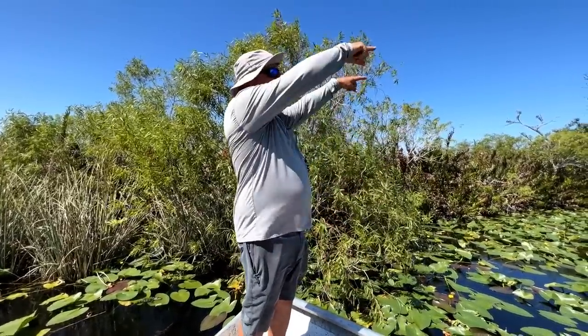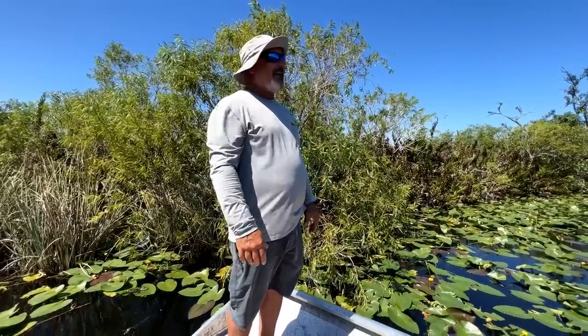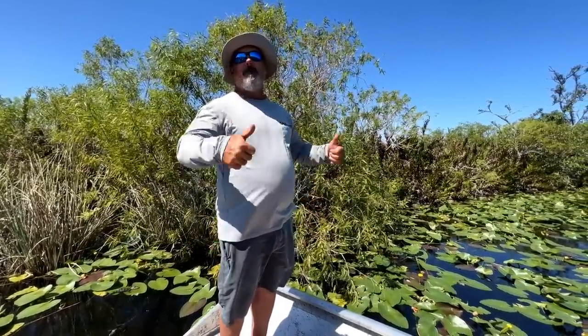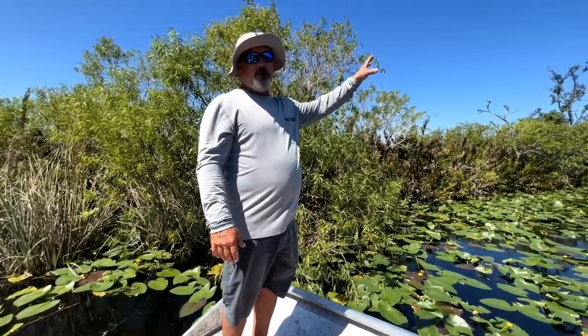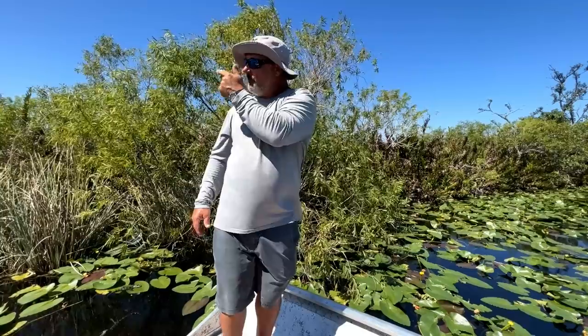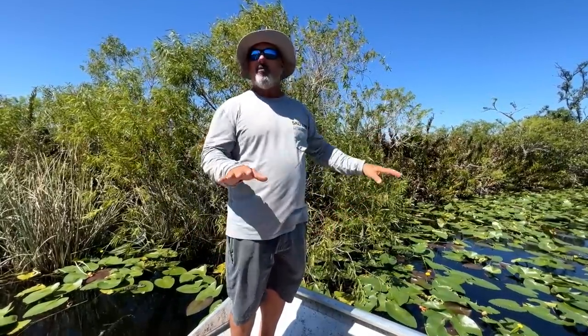Lake Okeechobee, north of us, that's our big lake in the state. Okeechobee means big water. That lake, when the summer rains kick in, fills up and overflows. Lake Okeechobee is about 29 feet above sea level. So from the lake, 100 miles south, the water moves all the way to the Gulf. So 29 feet in 100 miles is a gradual slope. That's why it just creeps.